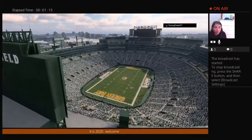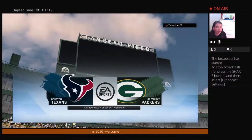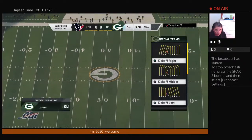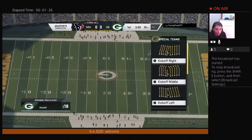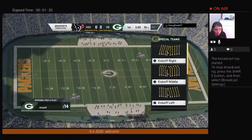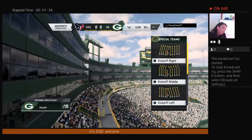EA Sports coverage of the National Football League brings us to legendary Lambeau Field in Green Bay. Nothing means more to a city than the Packers to Green Bay. And this was moments ago, as the green and gold made their way out of the historic tunnel, they're ready to go as they get set to match up with the Houston Texans.